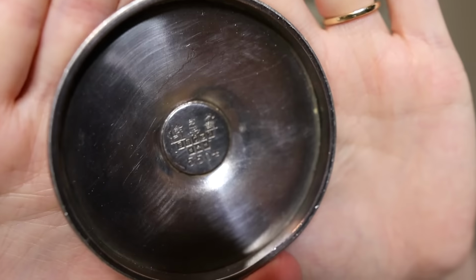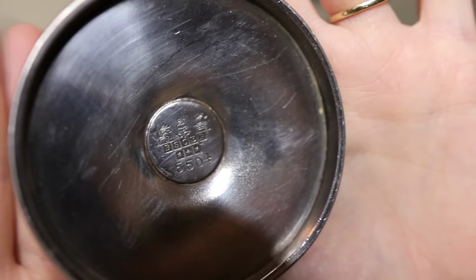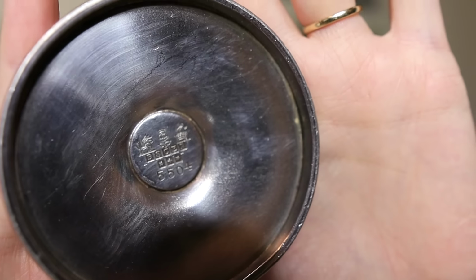Now the bottom, I'm not sure. I have yet to research this, so I'm not sure the age or anything about it, but I'm not sure if you're gonna be able to see what that says on camera. But if it's anything of significance, I will insert it on the screen here.